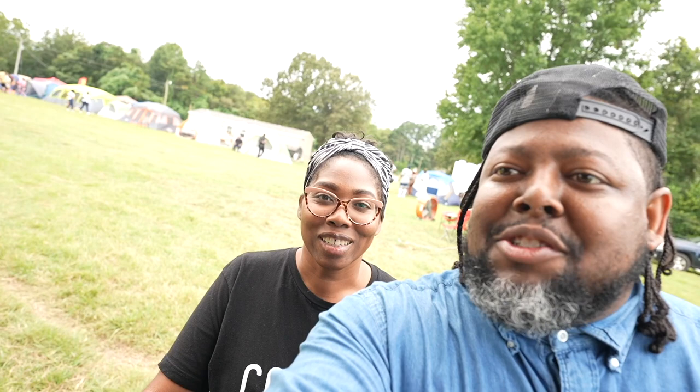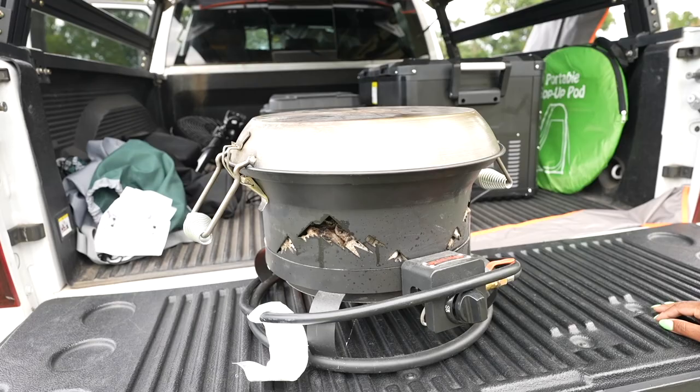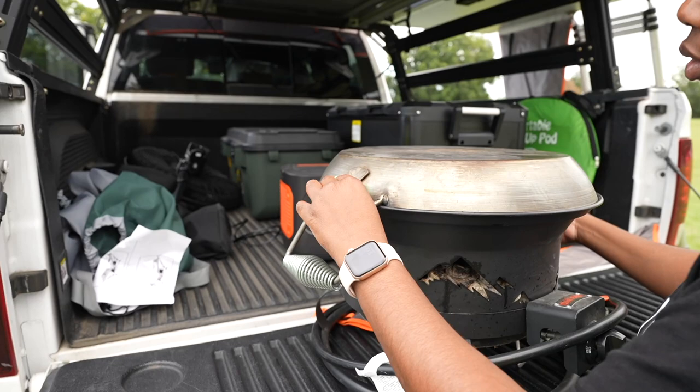We're gonna kind of just chill and enjoy ourselves. We got a couple of drinks in here that we're not gonna show you guys, but we got some drinks. We have some food. We got some breakfast food, snacks. Marcus ready to use this fire pit, just in case we want to use a fire pit right here. I'll just leave it on the truck.